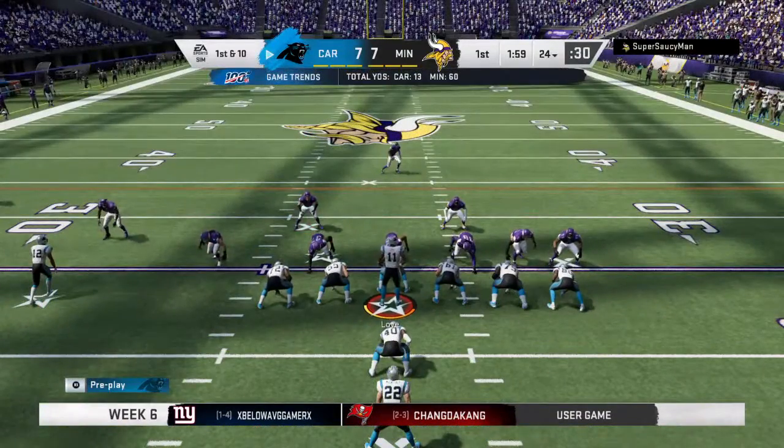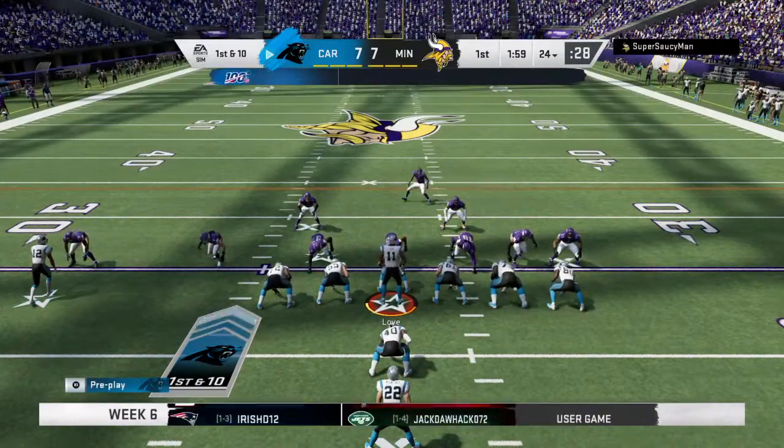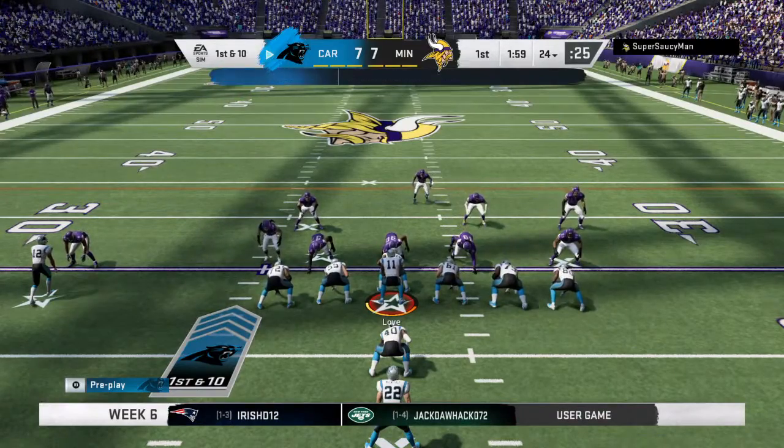The Panthers out there and ready to begin their next drive. It's going to be a long day, offense. It's going to be a long day.